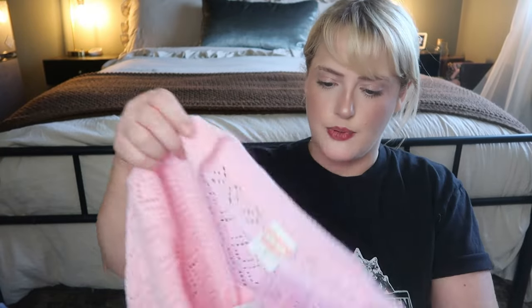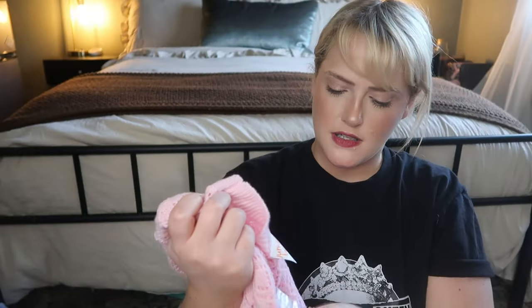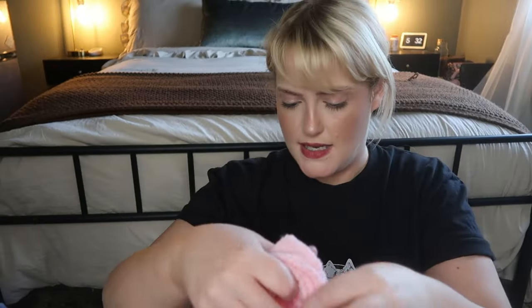The next thing we picked up was this really pretty knit cardigan. It's baby pink, it's from Jumping Beans. And this was on clearance for $10 when it was originally $18.99. It's a little oversized as well, but that's what she likes, and it's something she can grow into. And she would probably have every cardigan on the planet if she could.